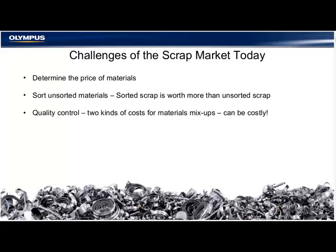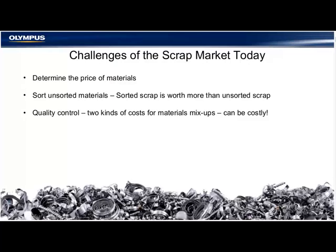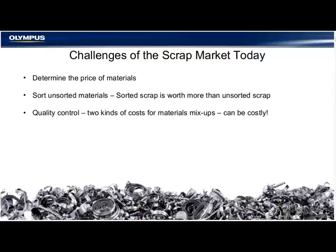We're going to talk a little bit today about the types of products that we have that are used for sorting scrap, and the challenges that the scrap market faces today. One of the challenges of sorting all of that scrap is determining the price of the materials. We all know that sorting scrap adds value at all stages of the recycling process. Sorted scrap is worth more than unsorted scrap. The value of scrap comes from the type and quantity of the metal. Simply put, the more pure copper, aluminum, or nickel that scrap has, the more valuable it is.